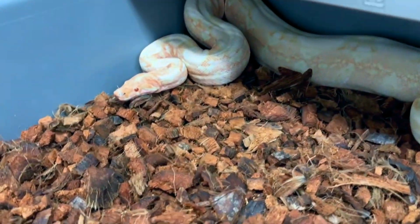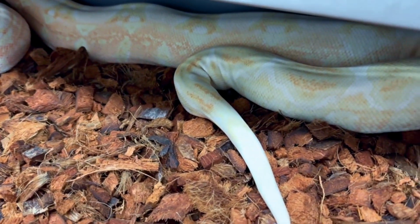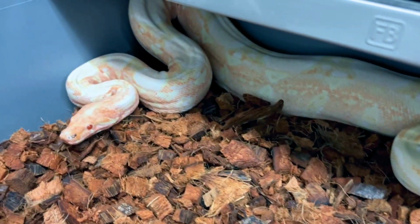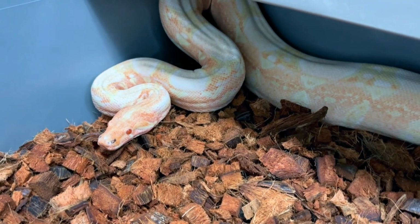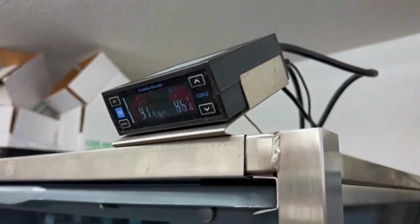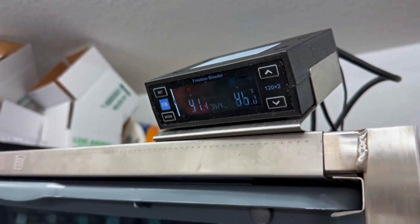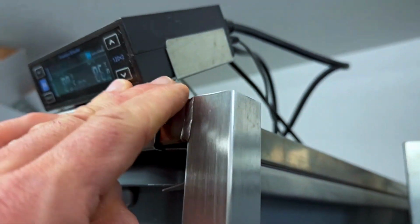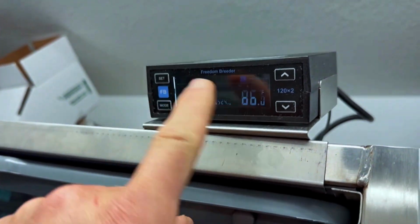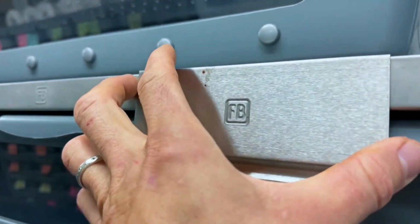This is my red dragon female, and this is a call line. That's what we call the red dragon. It would be called the fire opal if it was a sharp line. And you can see I even bought the Freedom Breeder thermostats, the little bracket so it holds it, so you can easily access the panel there. And they even have locks. These little things lock the cages.